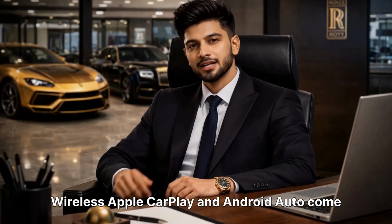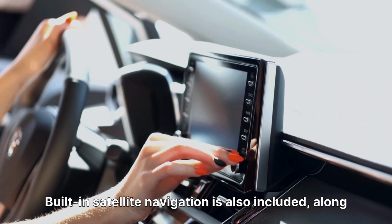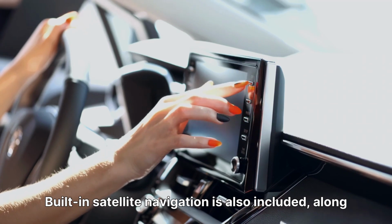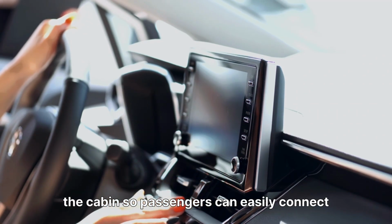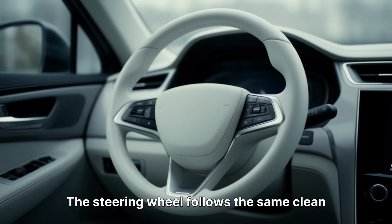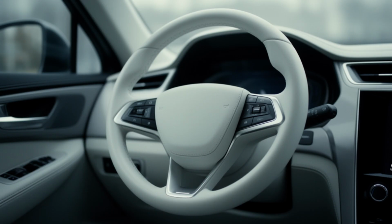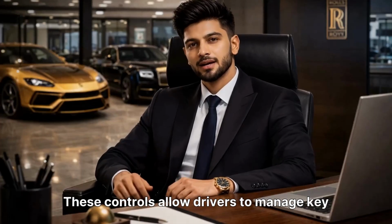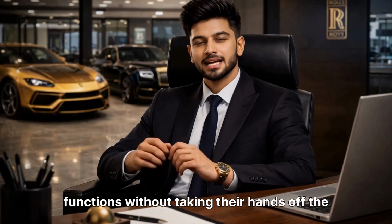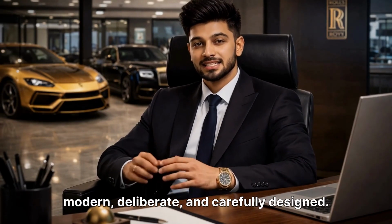Wireless Apple CarPlay and Android Auto come standard, allowing seamless smartphone integration without cables. Built-in satellite navigation is also included, along with 4 USB-C charging ports distributed throughout the cabin so passengers can easily connect their devices. The steering wheel follows the same clean design philosophy as the rest of the interior. Wrapped in white leather, with a slightly flat bottom, it includes integrated controls. These controls allow drivers to manage key functions without taking their hands off the wheel. The result is a cabin that feels modern, deliberate, and carefully designed.